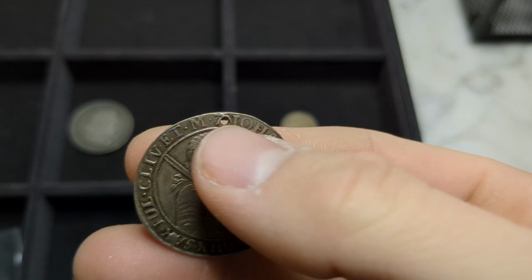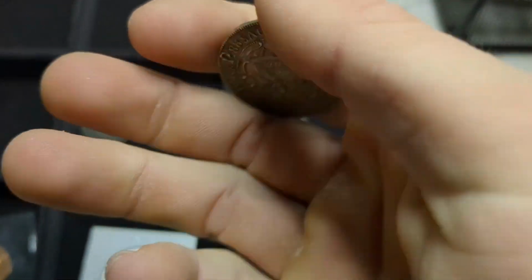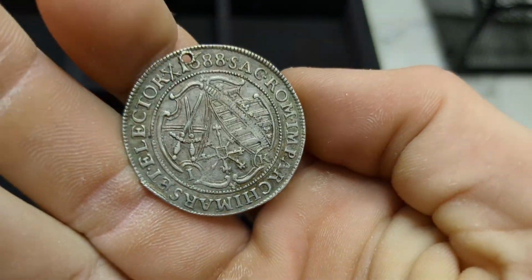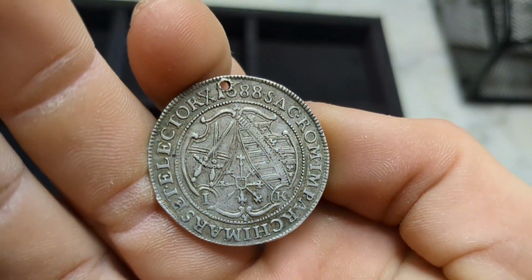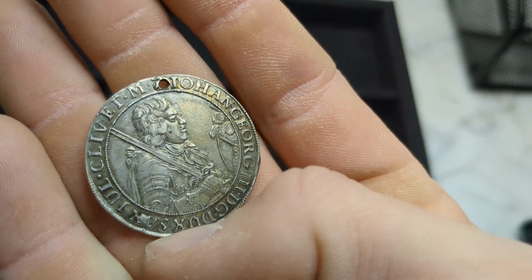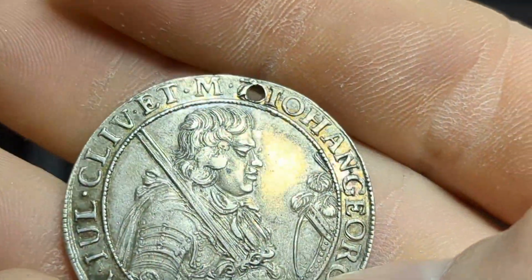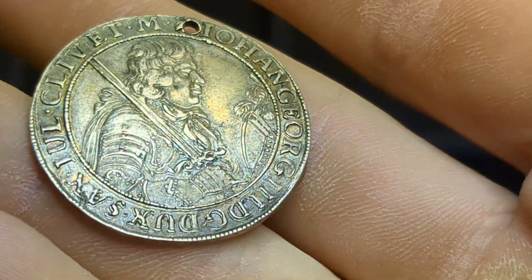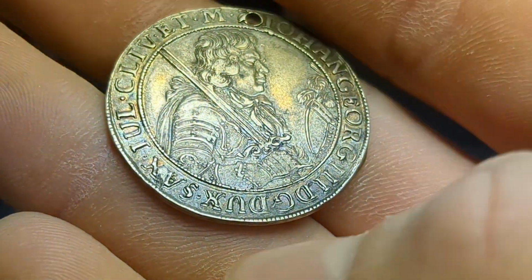These are the older ones. See, it's got a hole because I'm going to be making coin chains. And these would be a really cool coin to have on a chain. 1688. Look at that. It's got a king on it with a friggin' sword. And if I zoom in, you can see that doubling. The light's kind of weird, but you can see what I'm talking about. Look at that doubling.